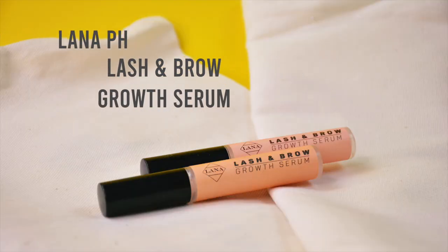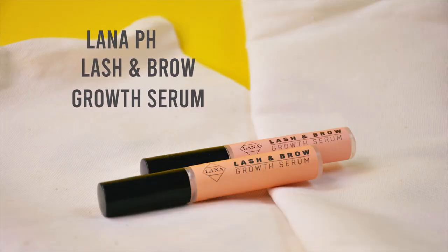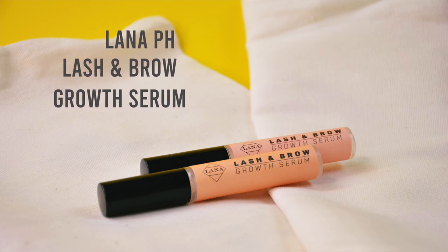Last but not the least, we're gonna talk about the LANA PH Lash and Brow Growth Serum. General information about the product, this one contains 10 ml worth of products. This works on acne-prone skin, dry, sensitive, oily skin, and of course, combination skin. Now, ano nga ba ang LANA PH Lash and Brow Growth Serum? Well, basically, given na siya dun sa pangalan ng product na to, Lash and Brow Growth Serum. So, pampahaba ng lashes, pampatubo ng brows.